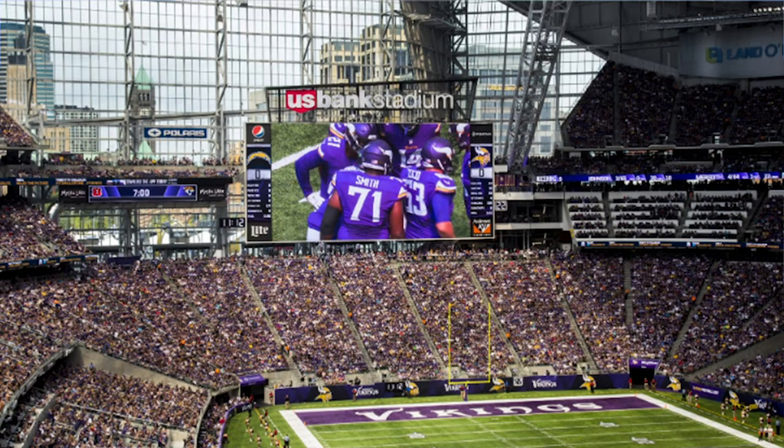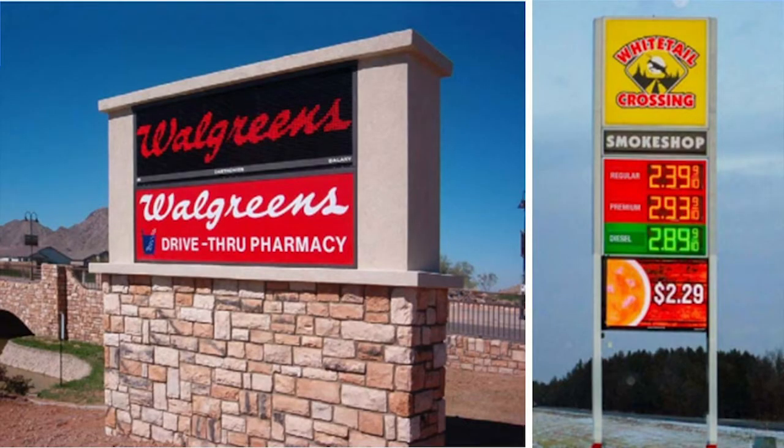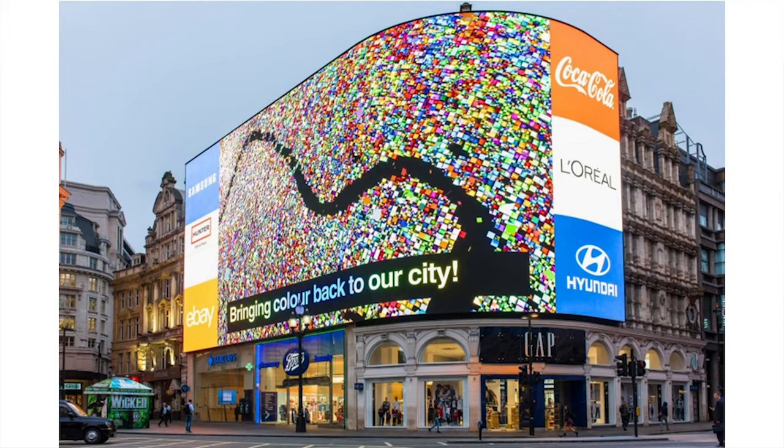Daktronics. Sports and scoreboards, you're very likely familiar with your favorite professional sports team, or you've seen us there. A college, even your local high school leverages our products. But that's not the only place. You probably see our product on your drive to and from work. You might see us outside your local retail center or a gas station. Maybe when you drop your kids off at the pool, you'll see us. Maybe you visit London or New York or Las Vegas on vacation or for business. You'll see us there. We have these iconic types of locations as well where our product is. Sometimes in the movies we make it in a backdrop in Times Square or Piccadilly Circus like this.